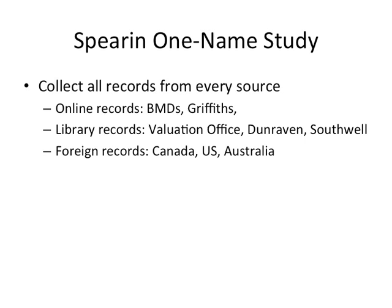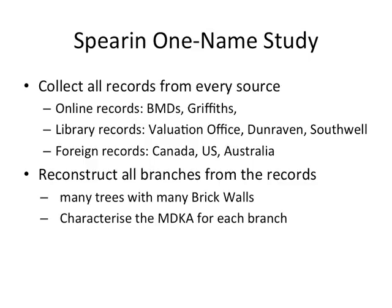The one name study is still ongoing, and we are still collecting documentary evidence like this. There's still more from the Earl of Dunraven's estate papers I need to collect, but all of this will be put on the website. All of this will be used to reconstruct the branches from the records. Many trees with many brick walls. We will have to characterize the most distant known ancestor for each of those brick walls.